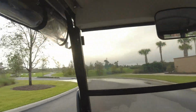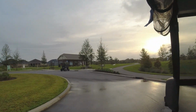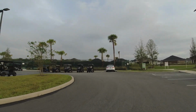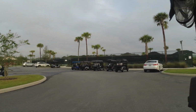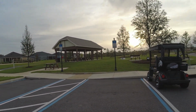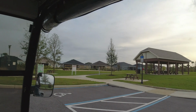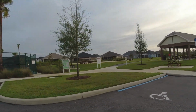We're going to take a quick little ride just to show you some of the amenities that you are close to. Now, I've done a video on this section in the past. You got pickleball and tennis courts all right in here. Gazebo, picnicking area. They got outdoor exercise equipment. I see somebody on one off in the distance. And sand volleyball courts as well. That's a workout.